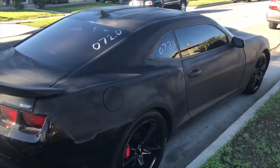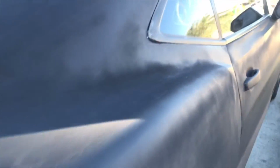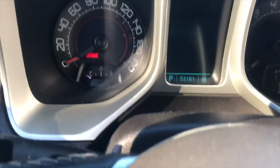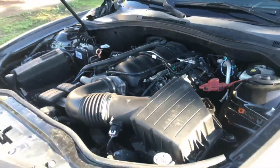Look at that. It's a pretty clean car. He's got all the body work done already. It's an SS Camaro 2011 with 53,000 miles on the dash. I see he's got that LS3 in that baby.